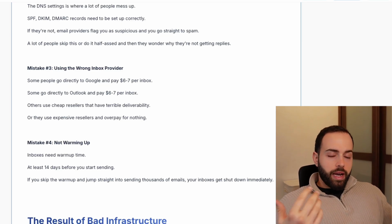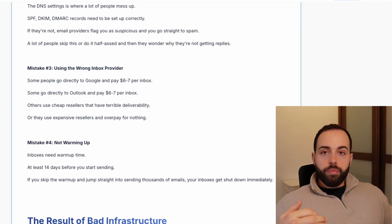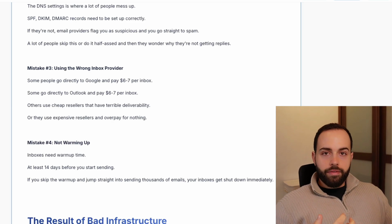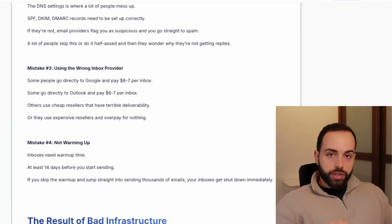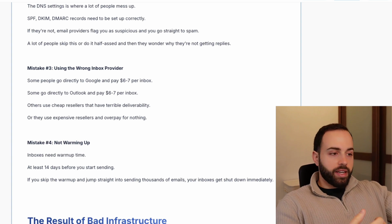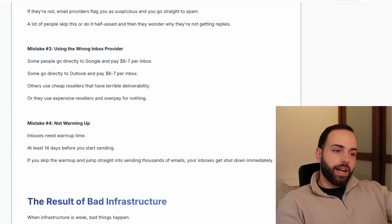So inboxes need time to warm up, at least 14 days before you start sending. Think about it as trying to build your credit score before asking for a loan from a bank. You need to make sure that you have a good credit score, which is essentially your email reputation and your domain reputation, before you start sending cold emails. So essentially, if you skip the warm up and you jump straight into sending thousands of emails, your inboxes are going to get burnt. So these are a couple of mistakes that a lot of people make.